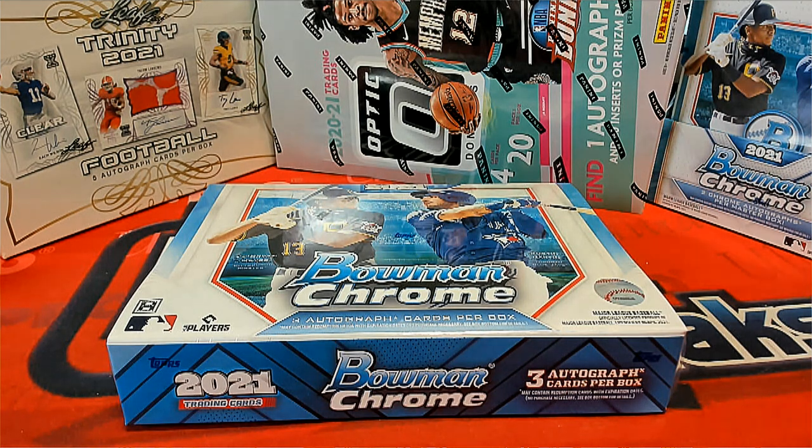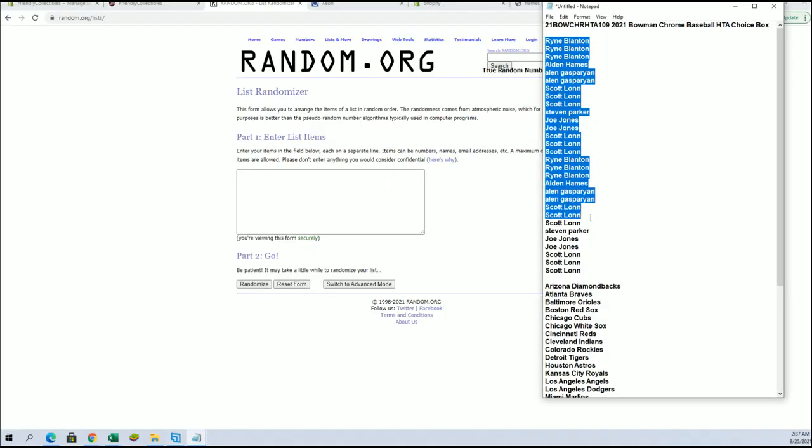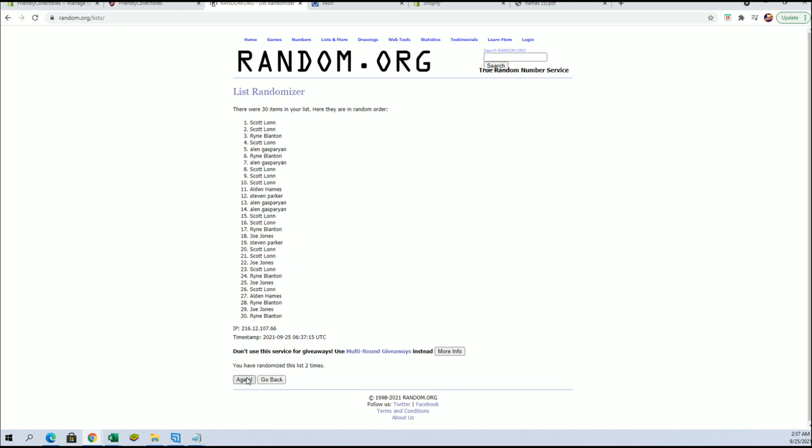All right, guys, this is a 2021 Bowman Chrome HTA Choice, and this is number 109. Look out. Let's go. Ryan B to Scott L, and here it is, guys. 30 flip names and teams, 7 times each. All right, Ryan B to Stephen P.